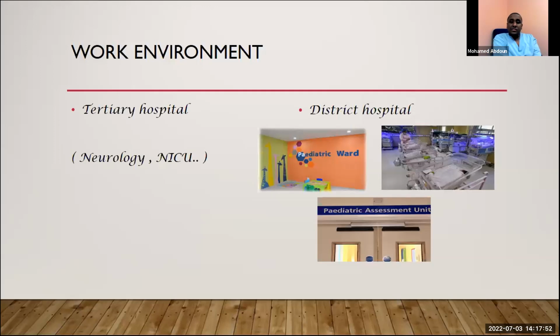The working environment is different according to the hospital you are working in. For example, if you are working at a tertiary center, in this case you are usually allocated to just one department, for example neurology, NICU, or gastroenterology, because they are a big center.